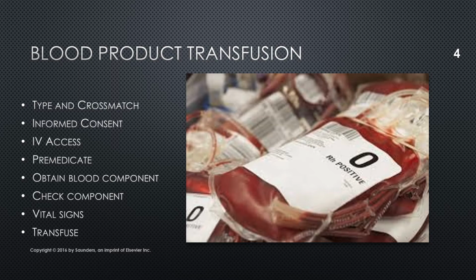Make sure you obtain the blood administration set. These have a built-in filter, so it's going to filter out any clots. Well, not necessarily impurities, but definitely will filter out clots. It might be a single set that has one spike, or it may have a Y set that has two spikes, where we connect the blood to one spike and normal saline to the second spike.